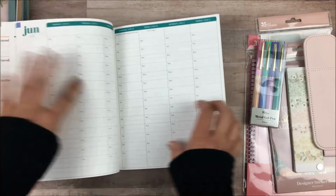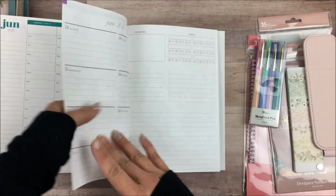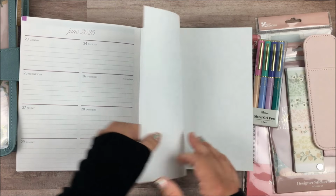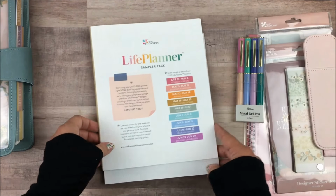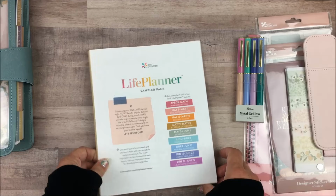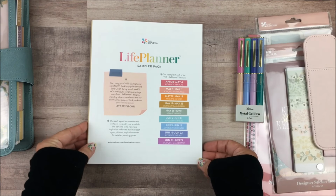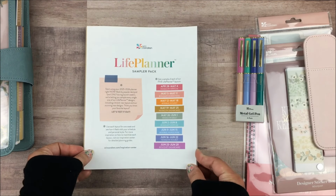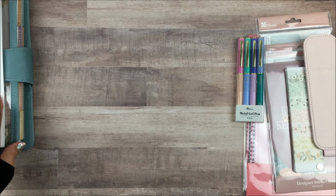So it just goes through some of the different layouts, so you can kind of get an idea of what the layouts look like as well. So this one is bouquet, and then that's the end of the book. So it has May through June in it, so you can actually plan up until when the new life planners start and just try out all of the different layouts. So that's just kind of a fun thing that you get when you order a life planner.